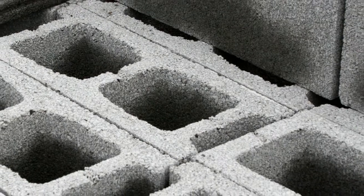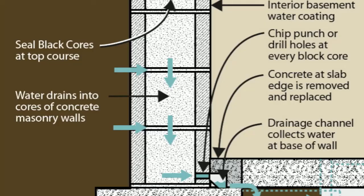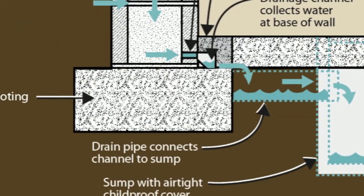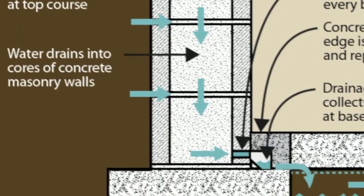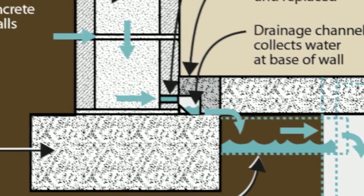The water level cannot drop below the level of the slab. Also, there is still the potential for efflorescence or mold and mildew on the walls themselves. Another type of interior drainage system places a drainage channel in the edge of the slab on top of the footing. Holes are drilled into the base of the block, and the water is moved to a sump basin through the drainage channel.